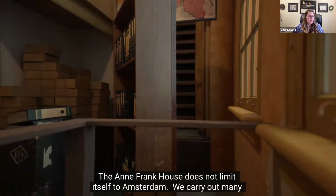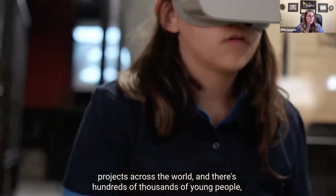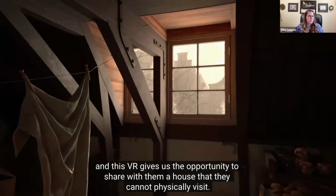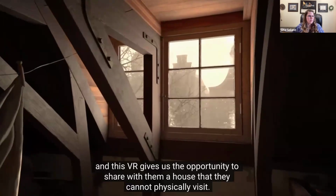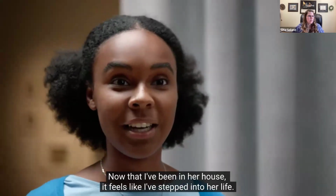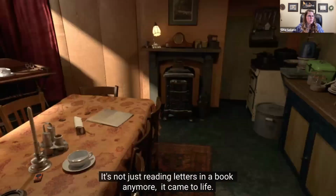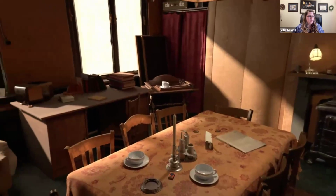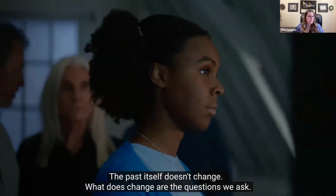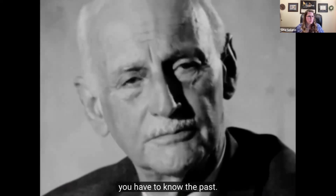The Anne Frank House does not limit itself to Amsterdam. We carry out many projects across the world with hundreds of thousands of young people. And this VR gives us the opportunity to share with them a house that they cannot physically visit. Now that I've been in her house, it feels like I've stepped into her life. It's not just written letters in a book anymore. It came to life. The past itself doesn't change. What does change are the questions we ask. To build up a future, you have to know the past.